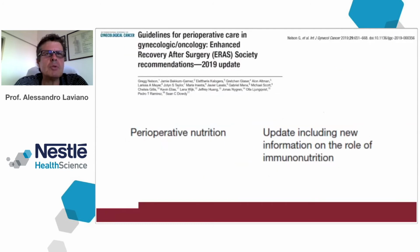Because of that, of course, international guidelines have included immunonutrition in their recommendations. This is a recommendation from the ERAS Society for Perioperative Care in gynecologic oncologic patients, and the recent update, the 2019 update, actually includes new information on the role of immunonutrition, the beneficial effects of immunonutrition.